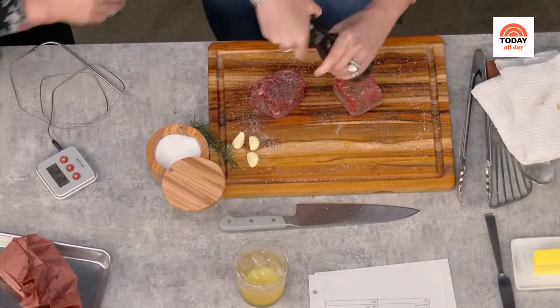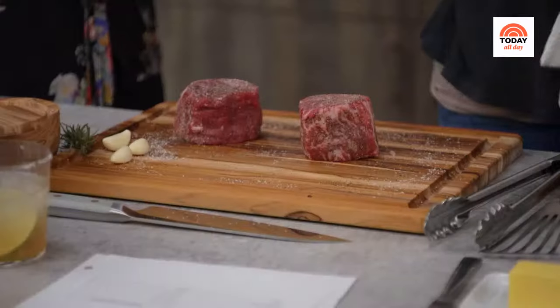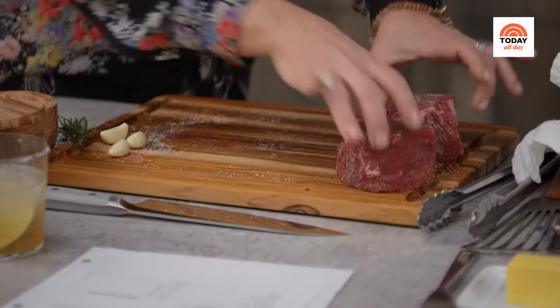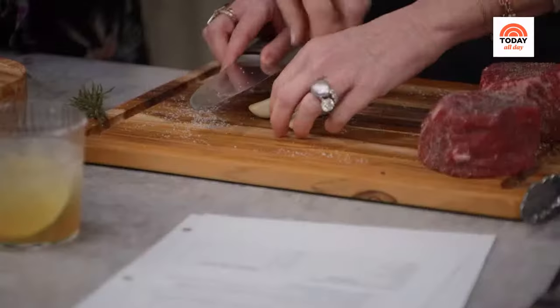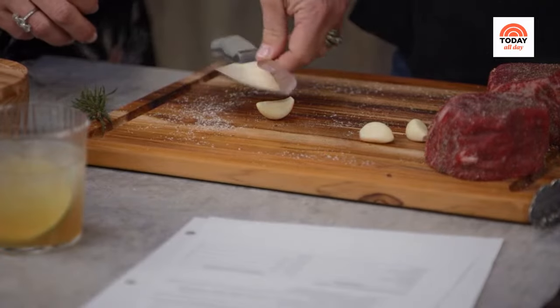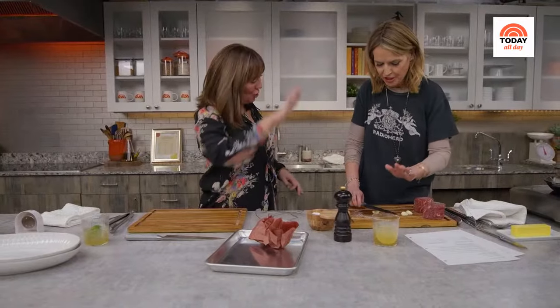And there you are. Okay, how do you think? Good? It's perfect. Great, great. I want you to go ahead and at least smash your garlic and let's go ahead and pull our rosemary off. Use the side of this. Let's do this one clove at a time. And let's turn the knife away from us. Okay? Good. You're going to use your hand.